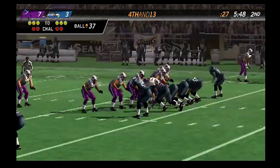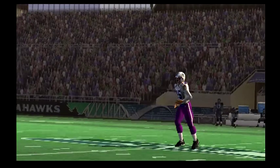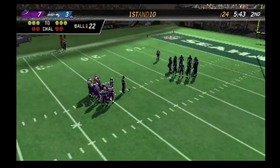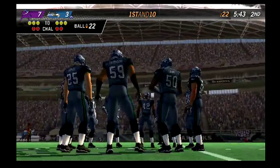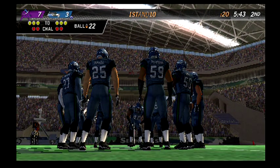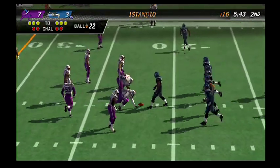Mobley will come in now to punt it away. Burleson sets up to run back the punt. And so the punt goes out of bounds. First and 10. Ball on the 22-yard line.